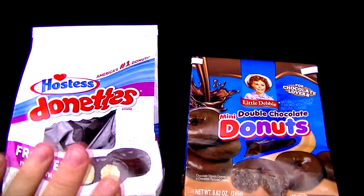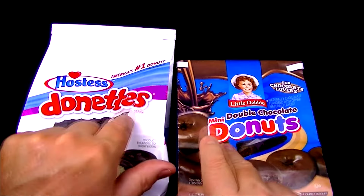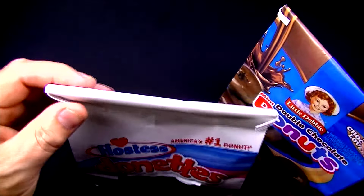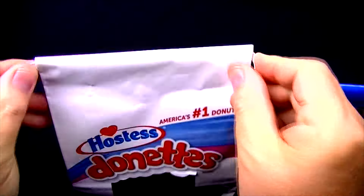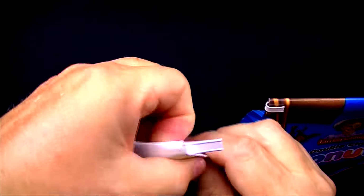But despite the packaging, the price, and everything else, what's most important is what's inside these packages. So I say we open up and see just what is inside these packages. And both of these have got this nice reclosable package. I really like that about these donuts. You got those little fold tabs that help lock down the package after it's opened.